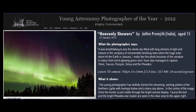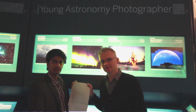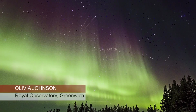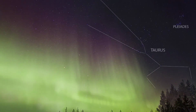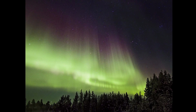The Young Astronomy Photographer of the Year 2012 award went to Jathin Premjith in the highly commended position for his photograph of the Aurora Borealis, named Heavenly Showers. Olivia Johnson, one of the judges, commented, "A great aurora photo by a talented young photographer. What I particularly enjoy about this image is the way Orion is just visible, seeming to stand on the treetops among the swirling curtains of light. The patch of dark sky containing Taurus and the Pleiades really emphasises the colourful aurora. A great composition."